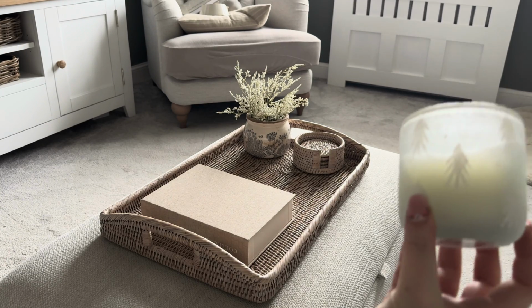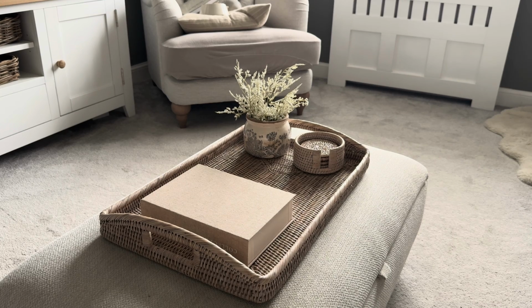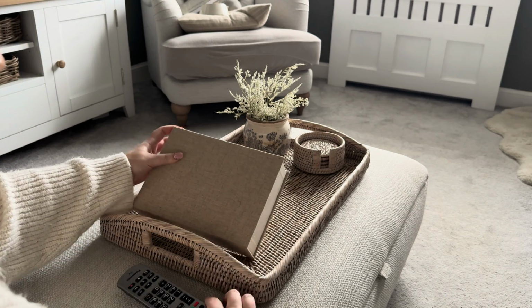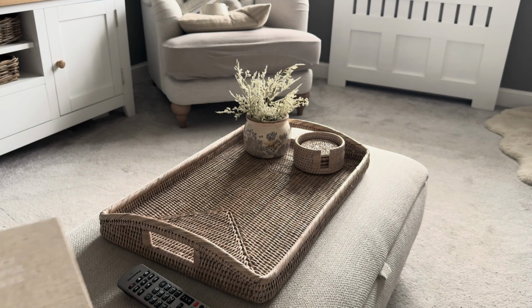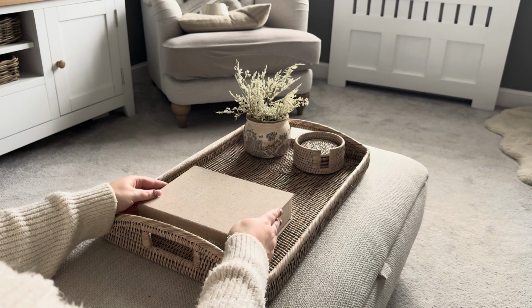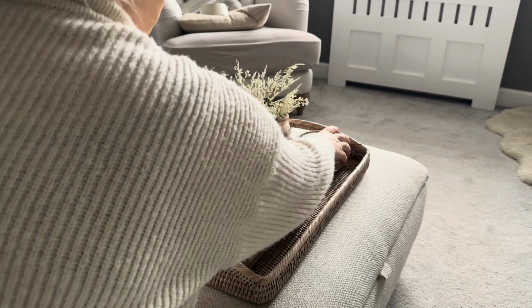And then I'm going to pop on this last book box that I got because, again, I'm going to take this candle off because this is quite wintry. And then I'm going to use this to store, hopefully it'll fit. Oh, put it up the wrong way around. To store my remote control. Oh yeah, that fits perfectly. So I can store that in there.